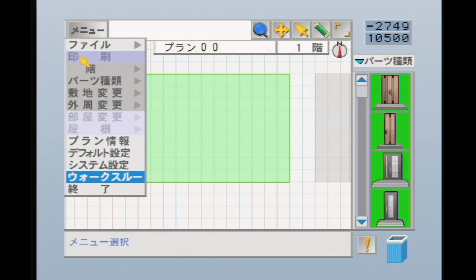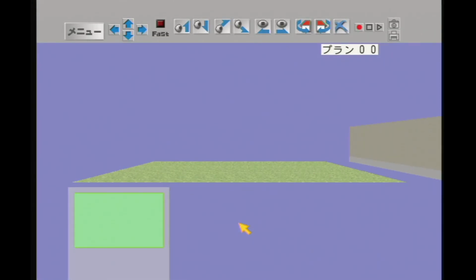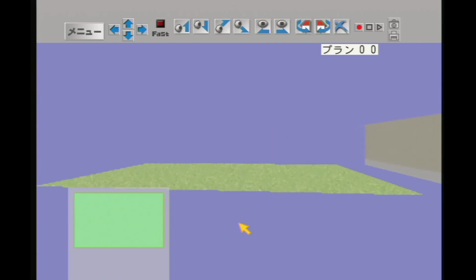But we have a couple of shapes. We got something green and we've got something not green, so let's go into the 3D viewer and see what we've actually done with the VizHouse. And that is a real-time load. It's pretty quick and the frame rate is nice, and it is a fully 3D rendered engine.